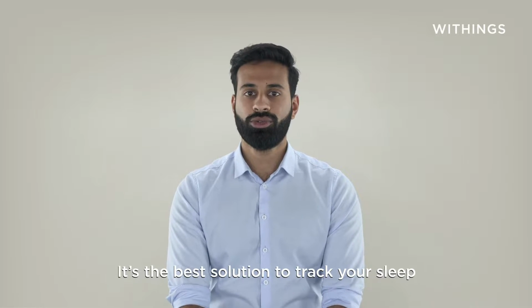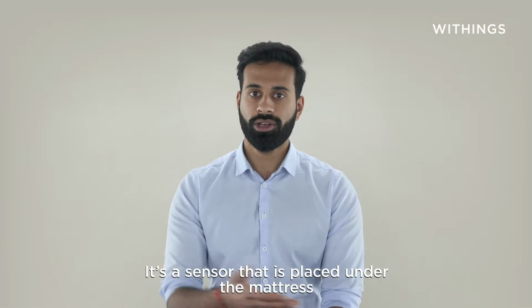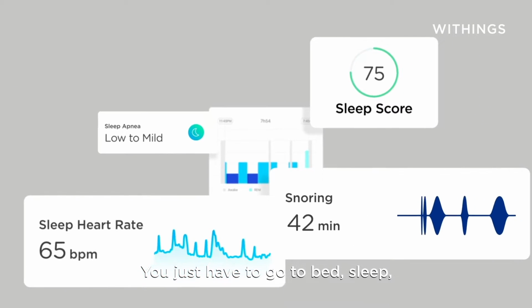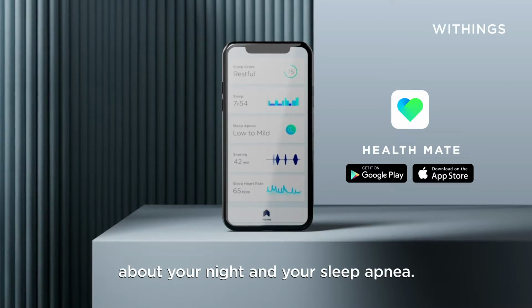It's the best solution to track your sleep because you have nothing to wear. It's a sensor that is placed under the mattress, so you don't feel anything when you sleep. And it's all automatic. You just have to go to bed, sleep, and every morning when you wake up, you get a complete report about your night and your sleep apnea.